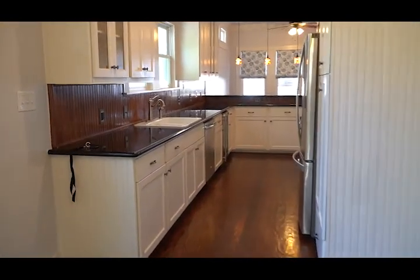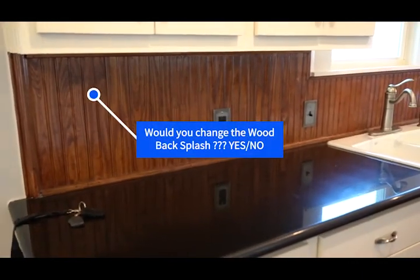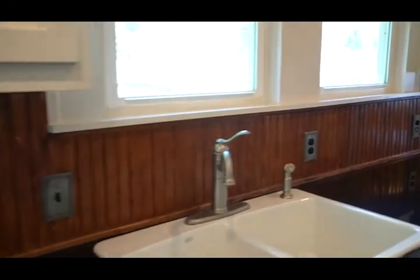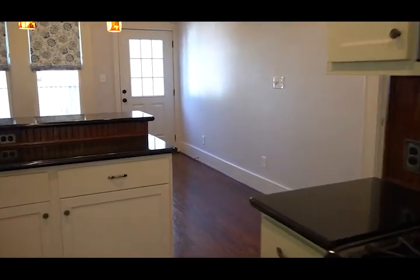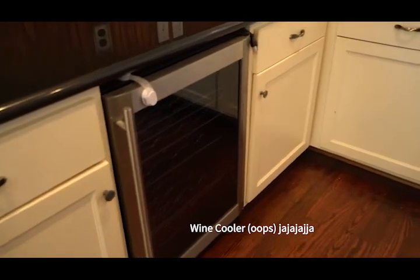There's some things that we can do to make it your own, such as changing this wood backsplash, just something a little bit more, maybe mosaic, or how about even just something newer, maybe some stone. You can do whatever you want in this house to make it your own. We do have the wine cellar here, which is a fantastic little touch.